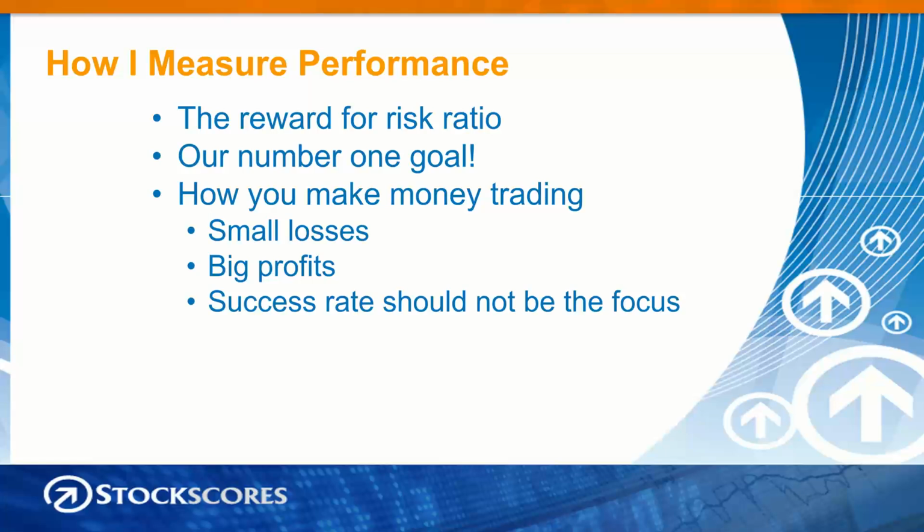Now, I try to be right 60 to 70% of the time. That's my goal. But I also try to have profits that are double the size of the loss. And if you do that over and over and over again, you make good money. So do not be focused on being right. Focus on making money over a large number of trades. And do not judge your success in the market one trade at a time. Judge your success over a large number of trades. So how did you do over the last 30 trades, not over the last 3 trades?